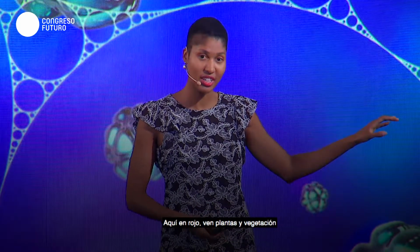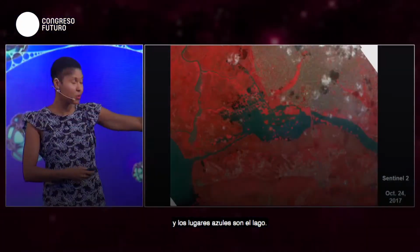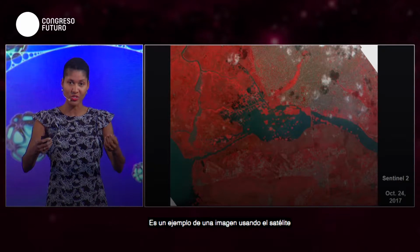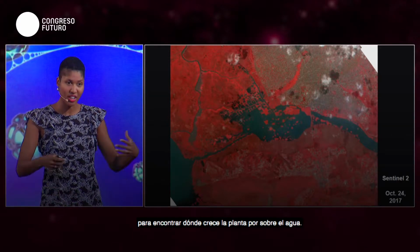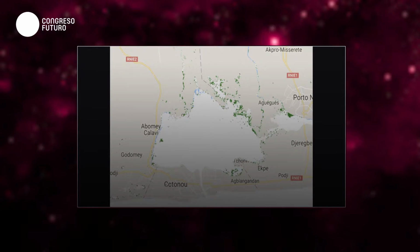Here in the red, you are seeing plants and vegetation. And where it is blue, you are seeing the lake. So it is an example of an image using the satellite to find where the plant is growing on top of the water. Eventually, they can make a map like this where all the green areas are showing where the plant is growing now, and maybe we can make an estimate of where it will grow next month.